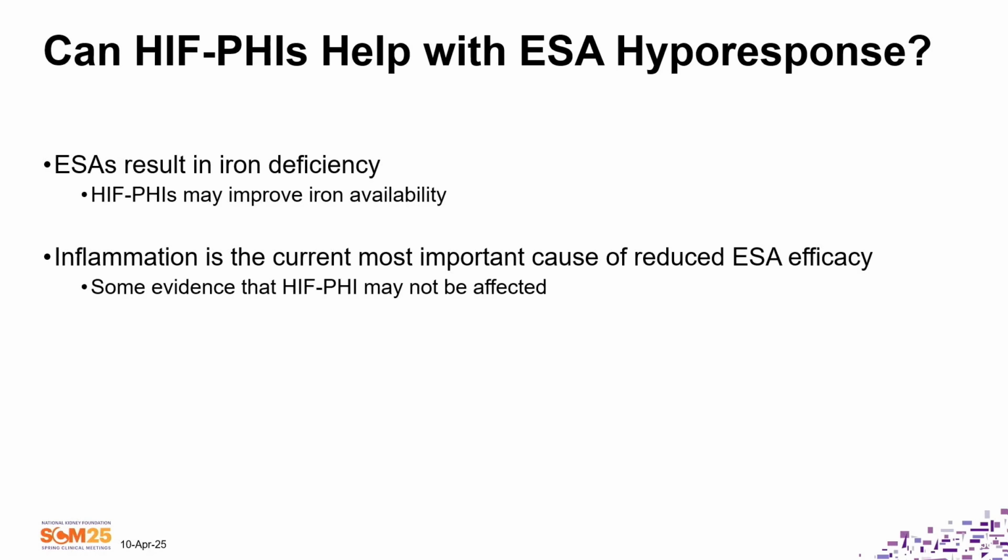I think inflammation is currently the most common cause of ESA hyporesponse. There is a lot of occult inflammation in dialysis patients. It's a great subject of interest, and there's some evidence that HIF-PHIs may work just as well whether or not inflammation is present. If you treat anemia and the patient has inflammation, do ESAs work as well? No, ESAs do not work well in the patient that has inflammation.